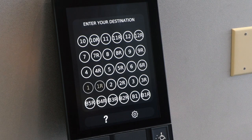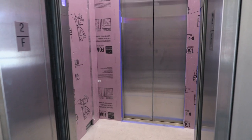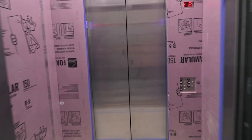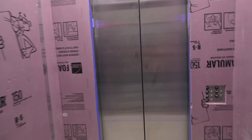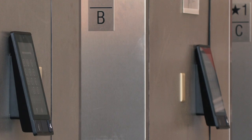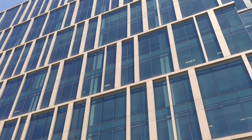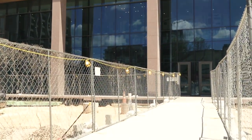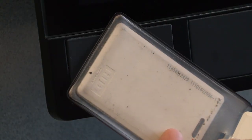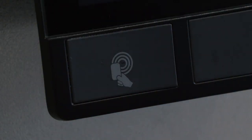Right now, on the touchscreen, you'll see floor numbers marked with R. These indicate rear door openings, which will be used for freight deliveries. The freight elevator will only be available to authorized staff. Once the badge readers are fully functional, the screens will only show you floors that you have access to. Badge readers are currently active at the front entrance and in stairwells. Badge readers for other areas will come online as parts become available.